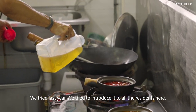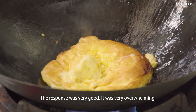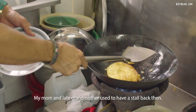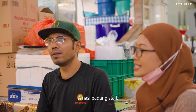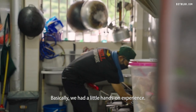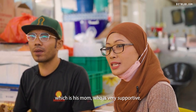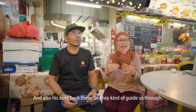We tried last year to introduce it to all the residents here. The response is very good. It's very overwhelming. We didn't have the background in F&B. However, his mom, my mom and my late grandmother used to have a nasi padang stall back then. So basically, we had a few hands-on experience. And then we have my mother-in-law, which is his mom, who is very supportive, and also his aunt back there. So they kind of guide us through.